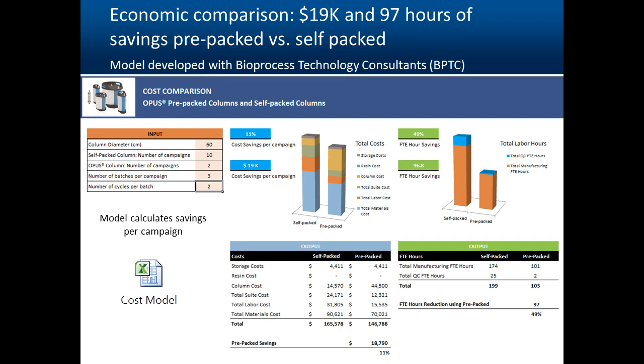And then, as I saw from one of our poll questions, costs can sometimes be a challenge with implementing prepacked columns. And so one way that we have developed a tool to help us understand some of the costs is a model that we put together with bioprocess technology consultants. That's Howard Levine's group, which they're outside of Boston. We're outside of Boston as well. And we have this model, which is shown here on the slide. This is just an output. And what it shows is a self-packed 60-centimeter column versus a pre-packed 60-centimeter column.